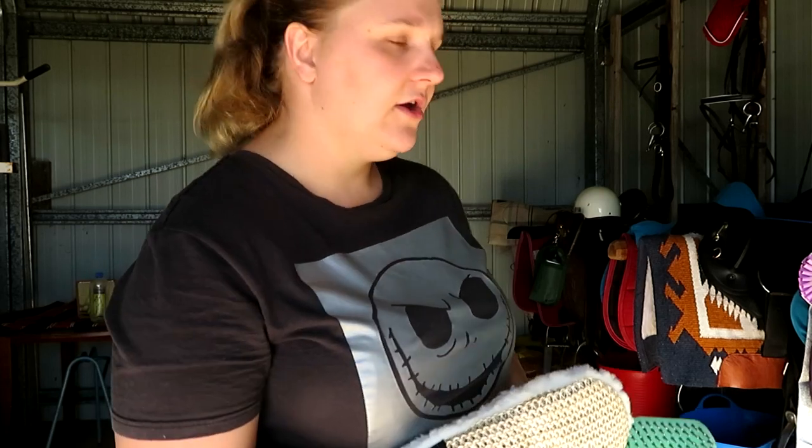And now I'm going to show you his grooming bucket and also his water bucket, and then I'm going to show you his washing kit gear as well as all the rest of his rugs. So I'm going to put all this stuff away for now.